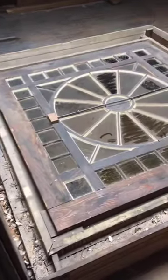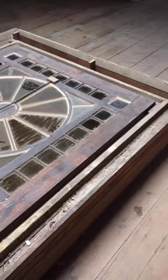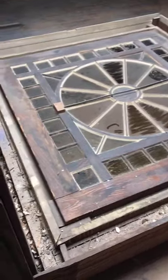And I will also show you the other side of the skylight. In this room, so that's where the light shines through. This room is pretty cool.